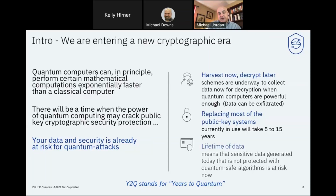And I say this is theoretical because as of today, quantum computers essentially don't have enough horsepower to apply these algorithms against the cryptography that we're using. But in the not so distant future, there will be a point in time where quantum computers do have that capacity.